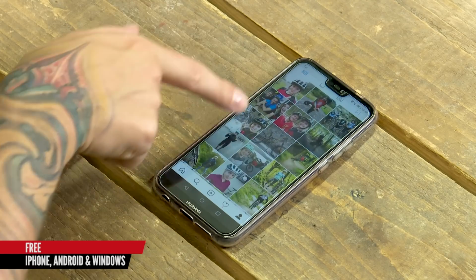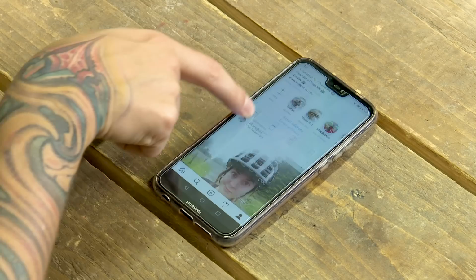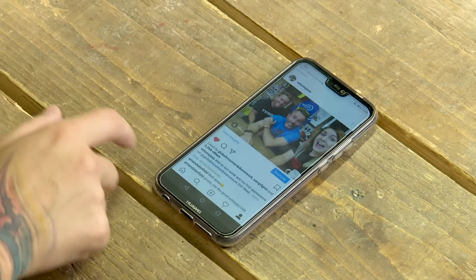And last but not least, we have Instagram. Now, I don't know about you, but I do love to throw up a couple of photos of me on my bike, trying to look gnarly and cool. But also, I love using the app to follow other riders, races, teams, and just keep up to date with what's happening in the mountain bike world.